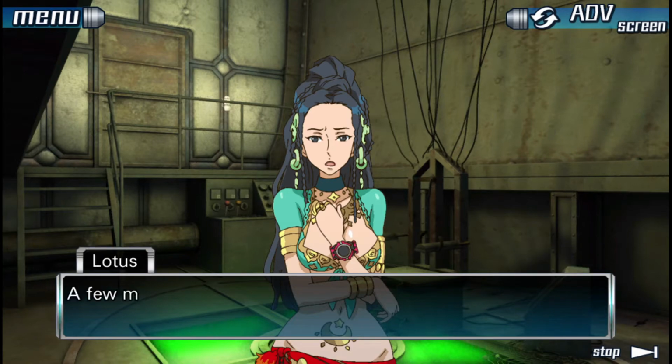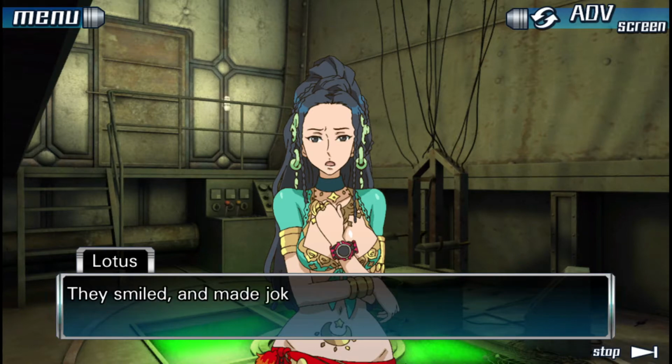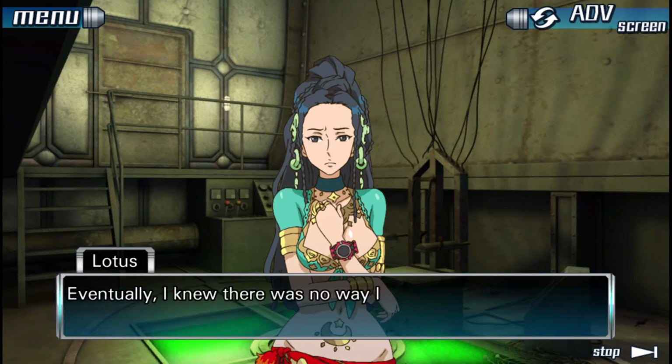A few months passed. Gradually, they started to act like they always had, before they disappeared. They smiled and made jokes and did all the silly things kids do. It got harder and harder for me to ask them about what happened. How could I ask them to remember that? Eventually, I knew there was no way I could do it.